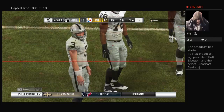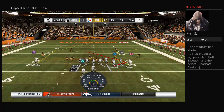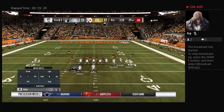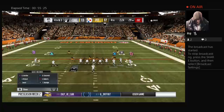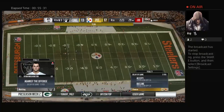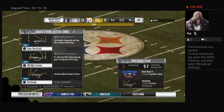Well, the offense is not leaving the field. They're going to stay out and go for it on 4th and 3. All right, now, lucky 56. Detroit! Detroit! Gun! And that'll set them back 5.